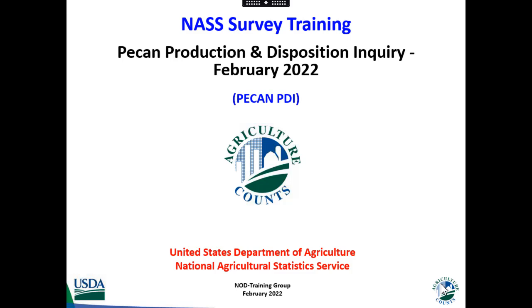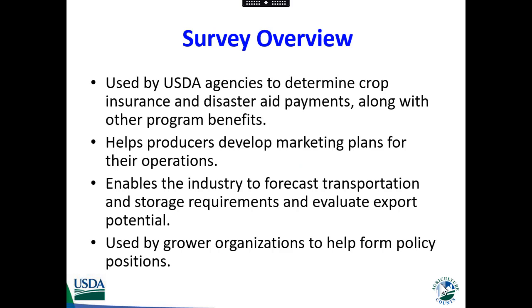Today's survey is the pecan production and disposition inquiry for February of 2022. Information will be used by USDA agencies to determine crop insurance and disaster aid payments along with other program benefits. This information also helps producers develop marketing plans for their operation, as well as enabling the industry to forecast transportation and storage requirements and evaluate export potential. It's also used by grower organizations to help form policy positions.